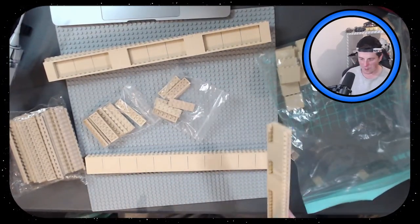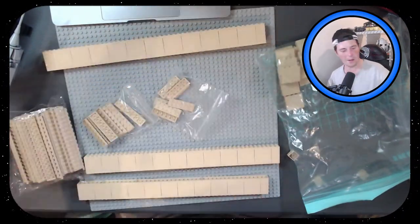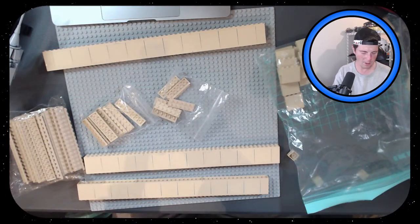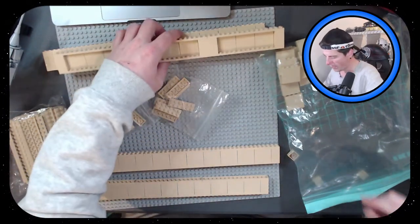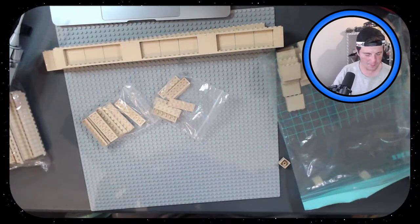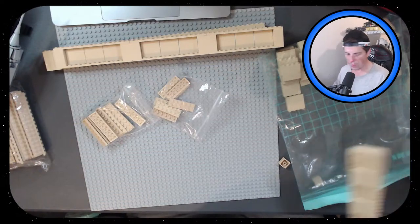Okay, so we got our sides. We've still got, how many does one of these take? 1, 2, 3, 4, 5, 6, 7, 8, 9, 10, 11, 12, 13. Have I got more than 26 there? Yeah. We'll do the back 10 as well. Oh, wait then.